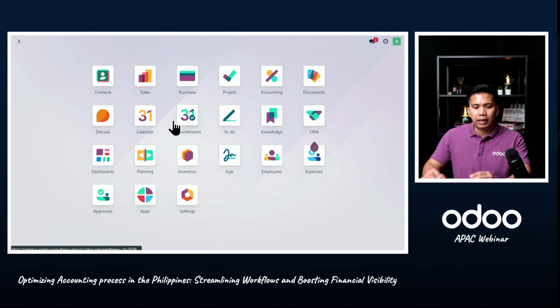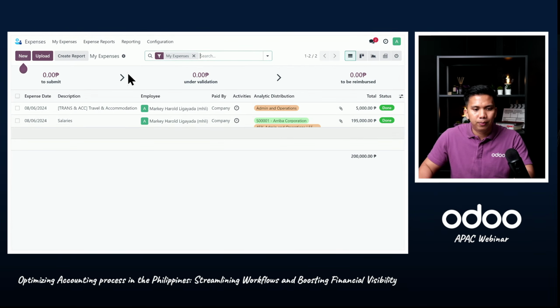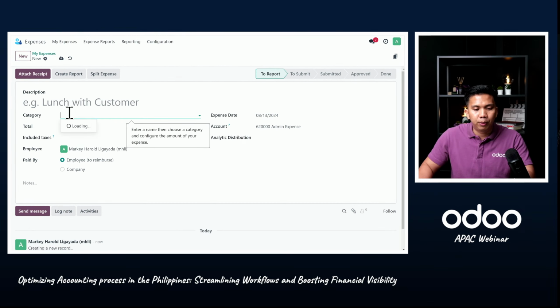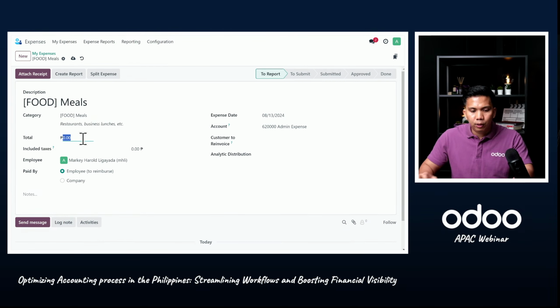And now, let's go back to our dashboard. Let's say we have additional expenses reported by employees or by the company related to our project. We can also record that in the expense app. So, for the expense app, let's go to new. Then we can select the category. Let's say food, and the amount spent on food is around 1,500 for the whole project.